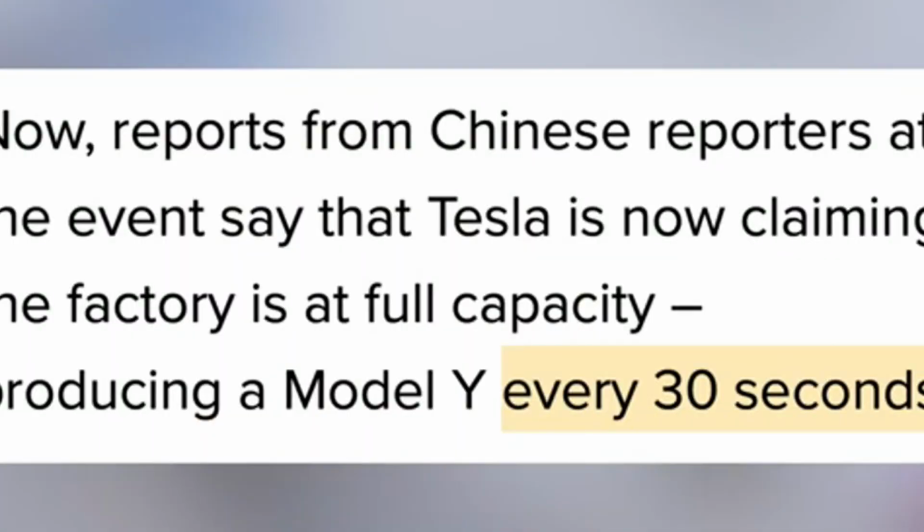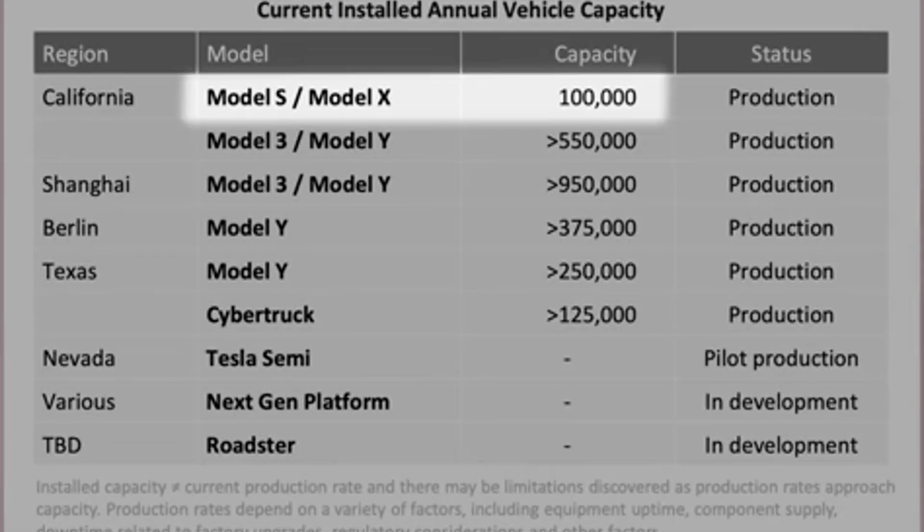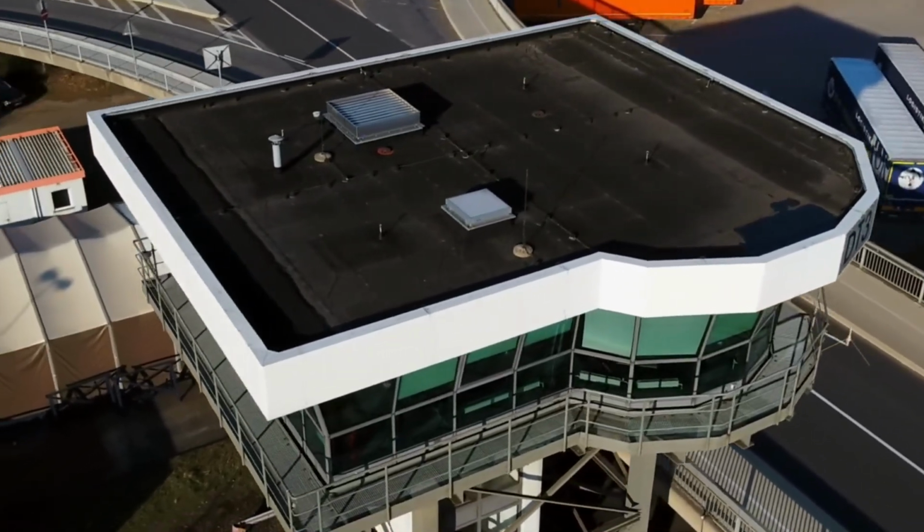750,000 cars per year. This boost in production capability is thanks to a full upgrade of the production line that was carried out over the summer, just as the factory was coming back from several months of lockdowns and restrictions on the city of Shanghai.